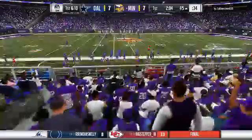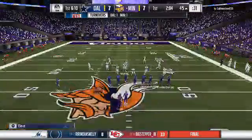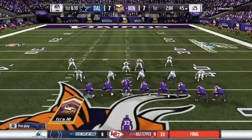Well, this is a defense that can confuse even the best of quarterbacks with their zone schemes. And here you've got a defender that's going to stay at home and just sit down in that zone. And this one basically comes right to him.